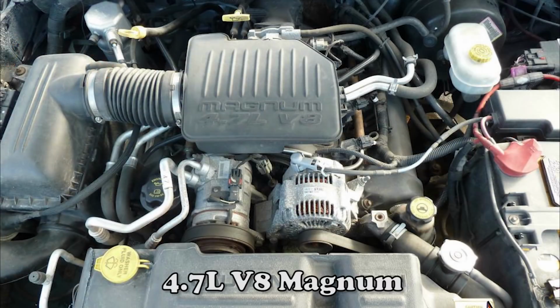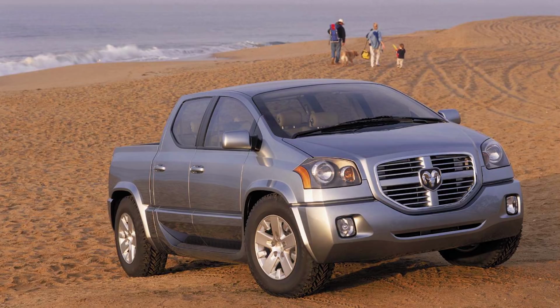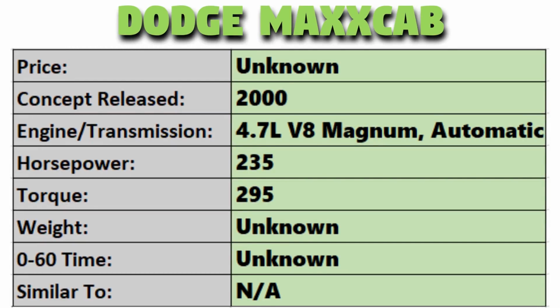Under the hood was the 4.7 liter V8 Magnum, which made 235 horsepower and 295 pound-feet of torque at the time. This was paired with an electronic automatic transmission. This was another cool try from Dodge, but it actually wasn't meant for production, and was just an outlet for innovation. I think they definitely missed the mark on the visual appearance of the truck though.